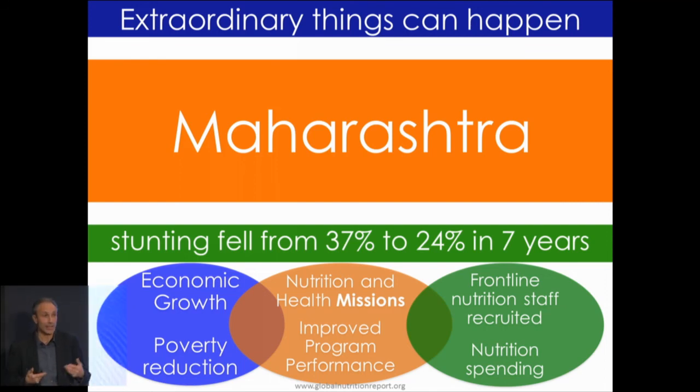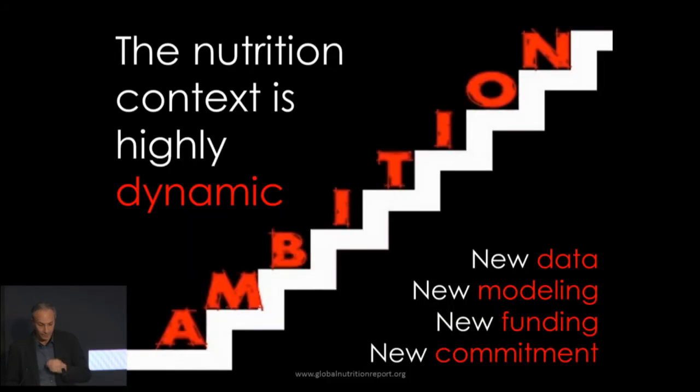Various indicators of ICDS, those of you who know India, the Integrated Child Development Scheme, improved its performance. They did some really basic things like recruiting frontline nutrition staff. Vacancy rates were 50% in 2005, and they reduced the vacancy rates to 15% by 2012. Basic things. Nutrition spending went up from 1% of the state government budget to 1.5%. So a 50% increase, but from a low base. But all these things made a massive difference.